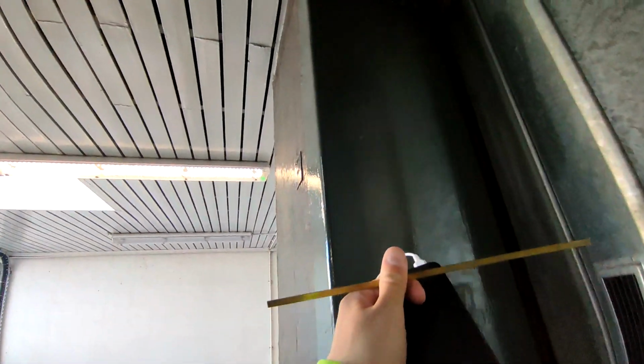My key is not long enough for that wall. I should take my long key, but I won't be able to fit it in my bag.